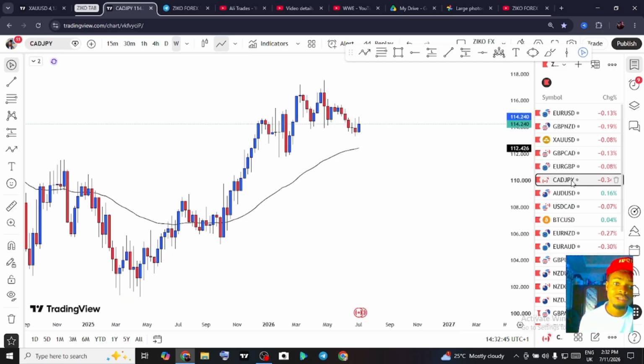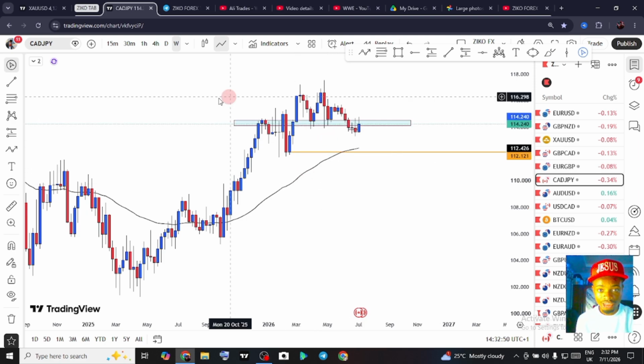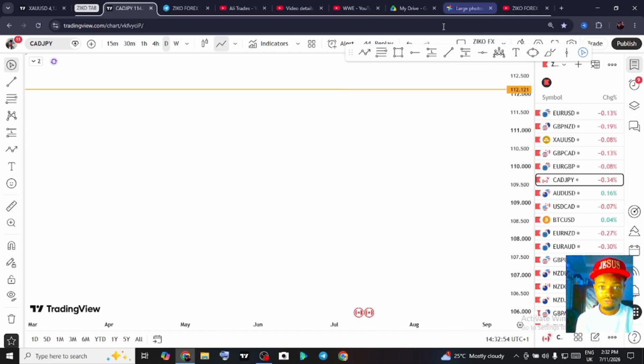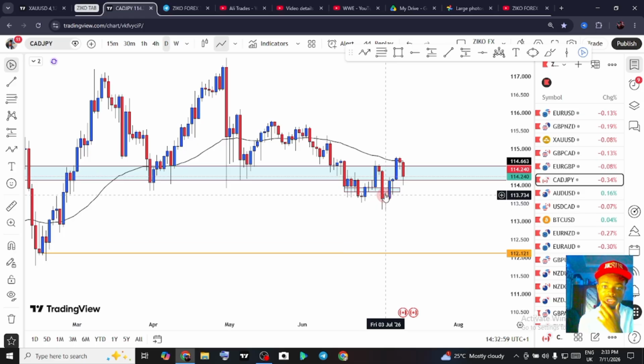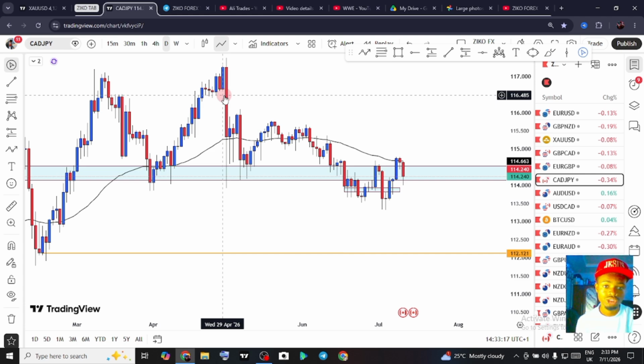Next pair, CAD JPY. As for CAD JPY, weekly time frame is currently bearish. Daily time frame actually right now is currently bullish, right? So I was actually waiting for a break and retest under this level to sell, but at the retracement, price never gave us an engulfing, so we have now shifted structurally bullish. So right now, we don't have any clear bias on whether we are going to be buying or selling, because weekly is bearish, but daily is actually bullish, right?